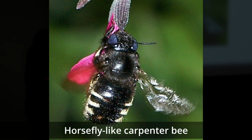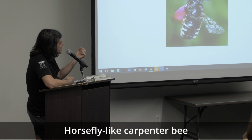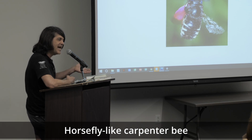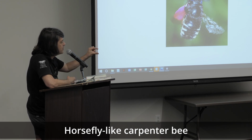But this is the horsefly-like carpenter bee, and it's a smaller carpenter bee. They tend not to have as much hair on their bodies, although you can see just a little bit. I want to tell you a whole bunch of facts about it, but guess what? You start looking around, there aren't that many facts about it. People have not done a lot of research on exactly how they're nesting, what they're foraging on. But we see this one a lot in the Nature Center. Carpenter bees can be about that size, and this is kind of a smaller one, the horsefly-like carpenter bee.